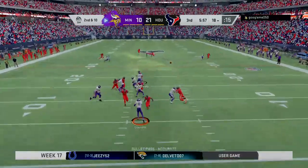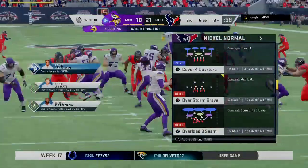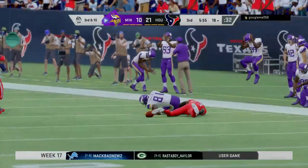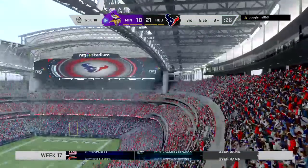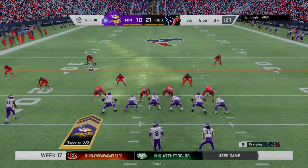Throwing again on 2nd and 10. Cousins. And that'll be incomplete. Good protection that time, and they couldn't hook up on the long one. Now it's third down. This defense is continuing to contest every deep ball that is thrown downfield. And, look, it doesn't matter whether you're playing man or zone. Eventually that becomes man on man, and you've got to trust yourself and go up at that moment of truth and make a play on the football.